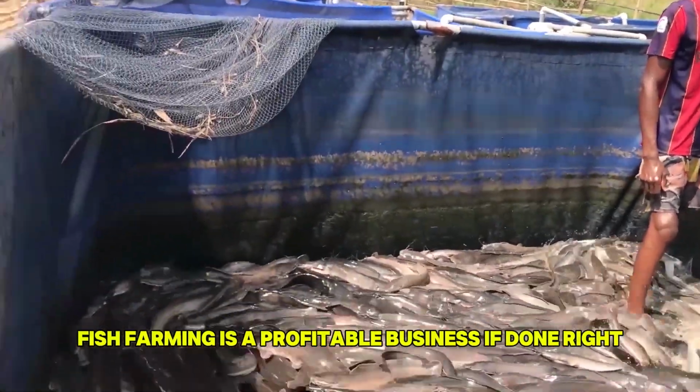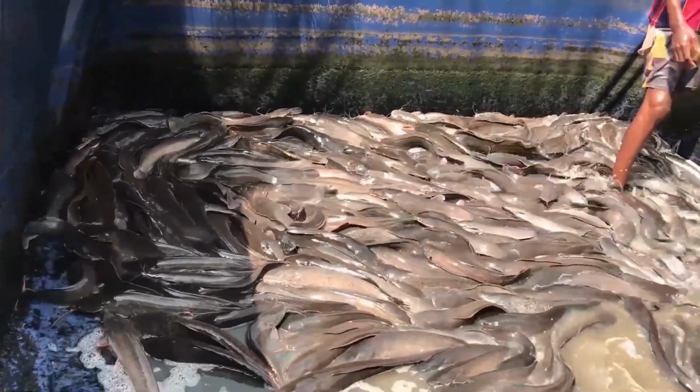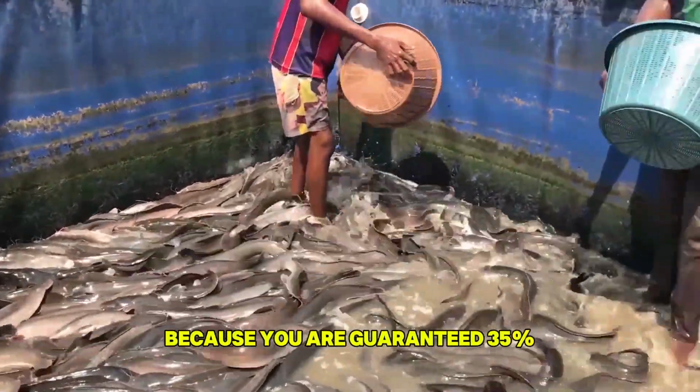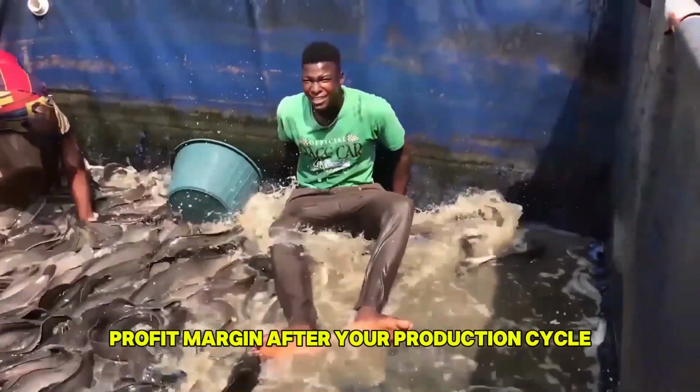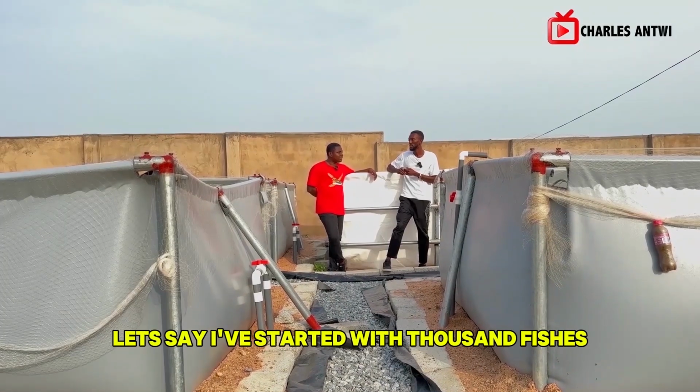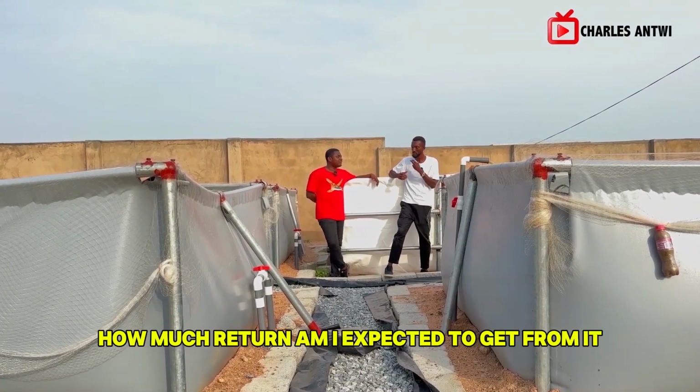Fish farming is a profitable business if done right. If done right, it's profitable because you are guaranteed a 35% profit margin after your production cycle. Let's say we have around 1,000 fishes. How much returns am I expected to get from it?